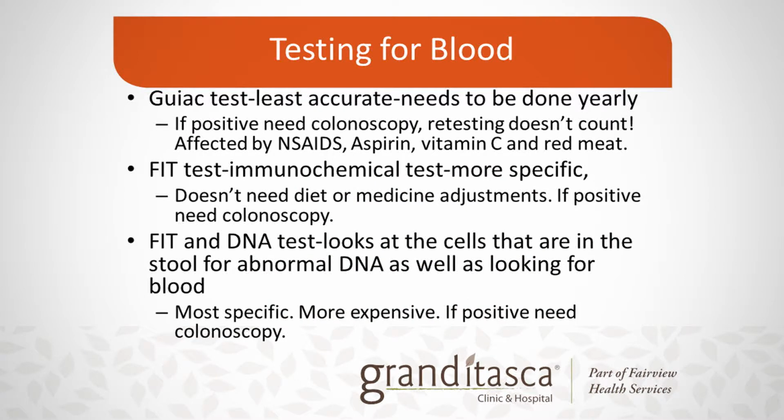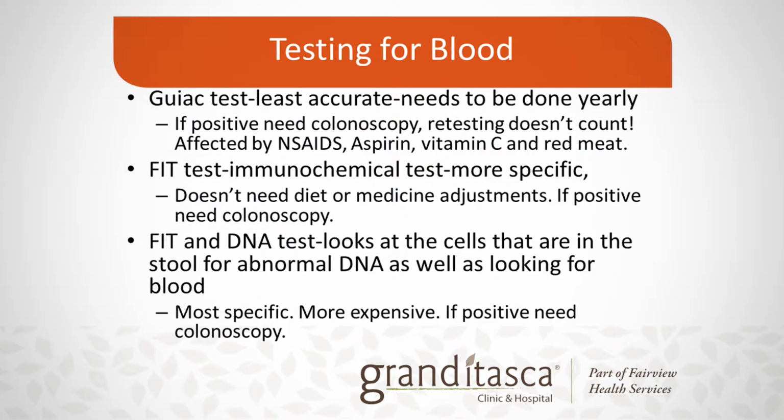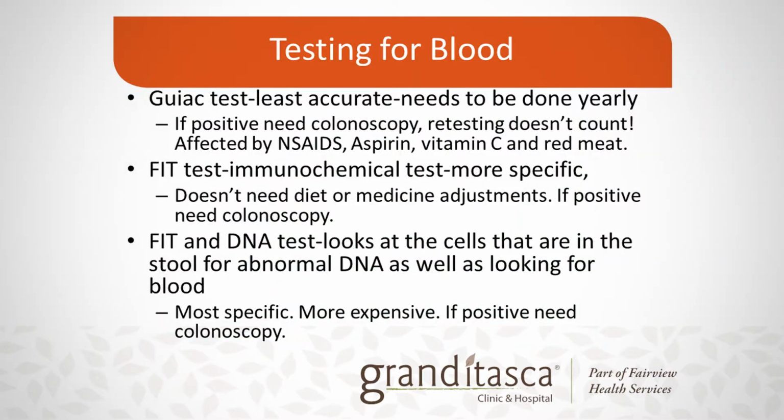And then there's a test that combines both that FIT test and the DNA test. So if you remember back to the slide that showed that the cells, as the polyps get bigger, those cells get more abnormal. This test actually looks for those abnormal cells in the stool. If those cells aren't following the rules, it finds those cells. And then we do the colonoscopy to look and see what's going on in there. It's more specific, it's more expensive, and again, if it's positive, then you need to have the colonoscopy. The good news about this FIT and DNA test is that Medicare pays for it.